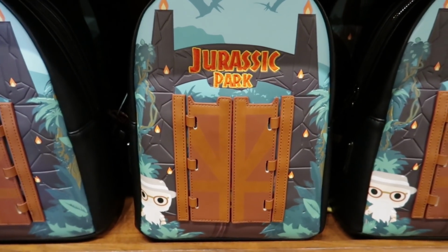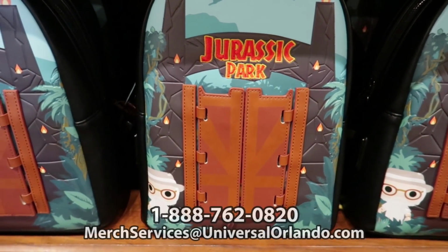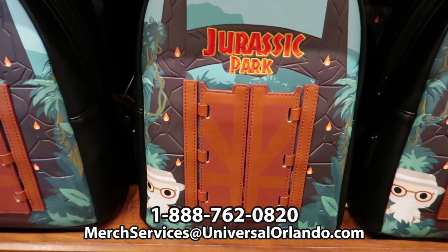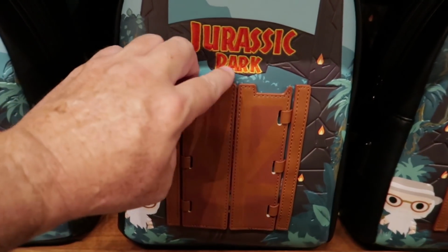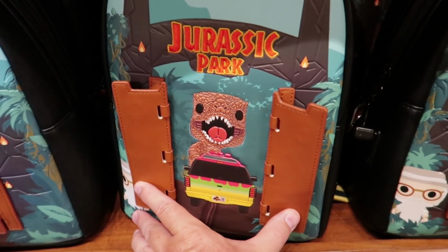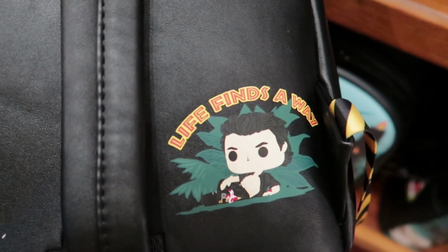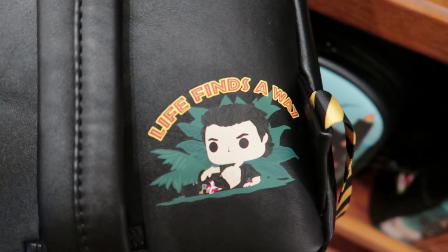And now, what I came here for, this backpack. Now, this is not a Loungefly. This is like a Funko Pop backpack. But it's what Nikki wants. You have the Jurassic Park doors, and when you open the doors, you have a T-Rex and one of the Jurassic Park vehicles. $82. And then on the back, you have Ian Malcolm saying life finds a way. Okay, time to make Nikki happy.